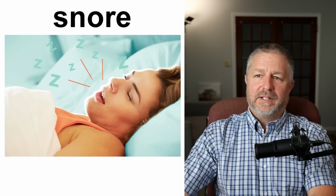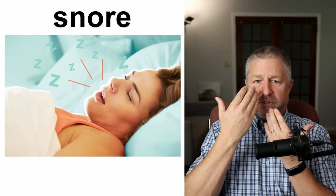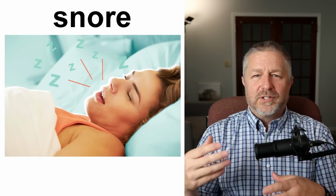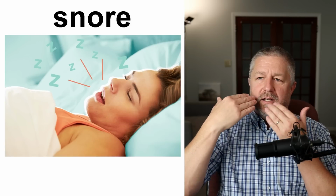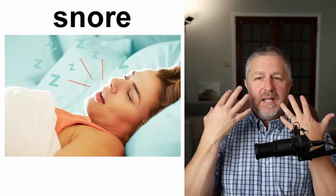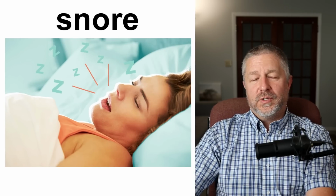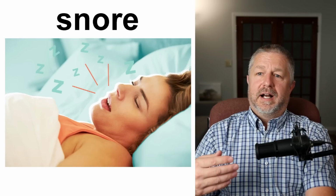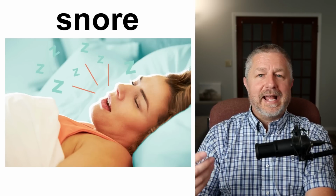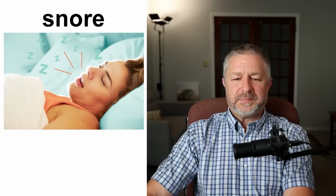Snore. So yes, I snore. When you snore, you make a sound with your mouth and nose while you're sleeping, like that's the weird snoring sound effect. It's because things are flapping in your mouth and the back of your nose when you breathe in. And so you make a noise. It's not very nice. Snoring is not nice, especially if you have a partner and that partner is sleeping in the same room or bed as you and they can't sleep because you are snoring. Not a very nice thing to do.